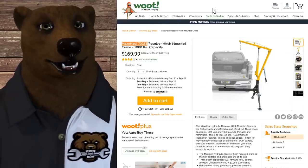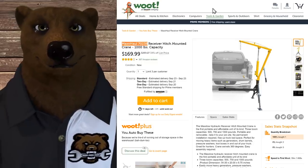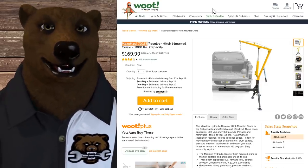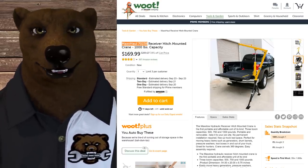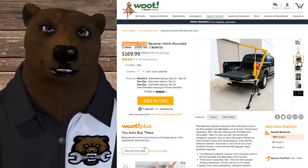Still over at Woot, we got this thing. This is pretty cool. I've been looking for something like this. I may have to grab this myself. It's the Maxhaul 70238 receiver mount hitch mounted crane with 1,000 pound capacity. So it doesn't stay permanently attached. You mount it to your hitch as the third point for stabilization, which keeps it attached to the vehicle so it doesn't tip over or any of that other kind of stuff.